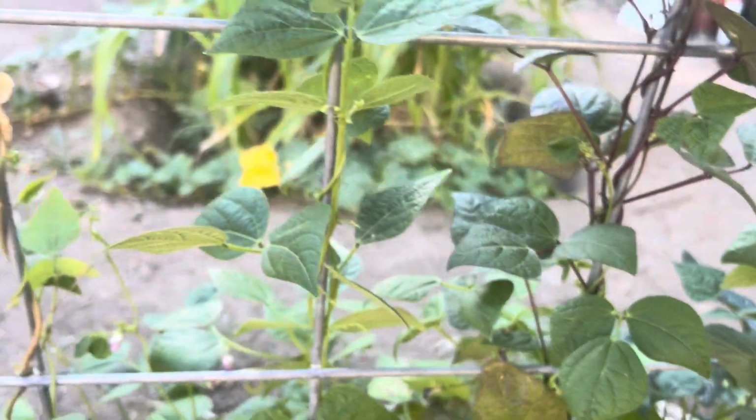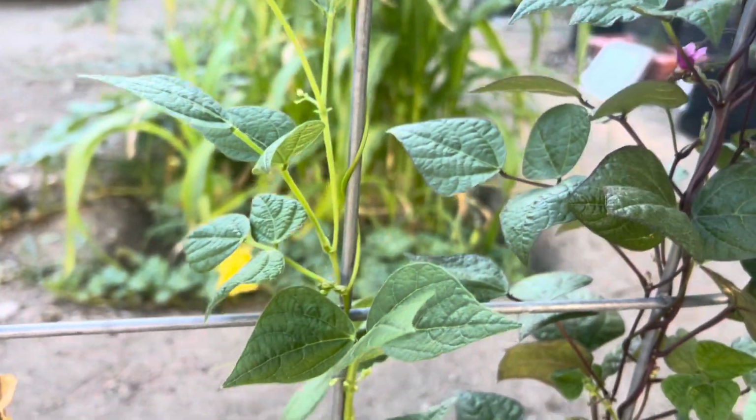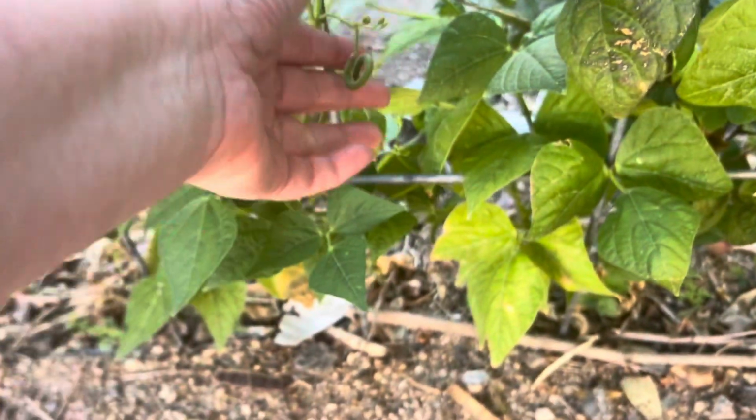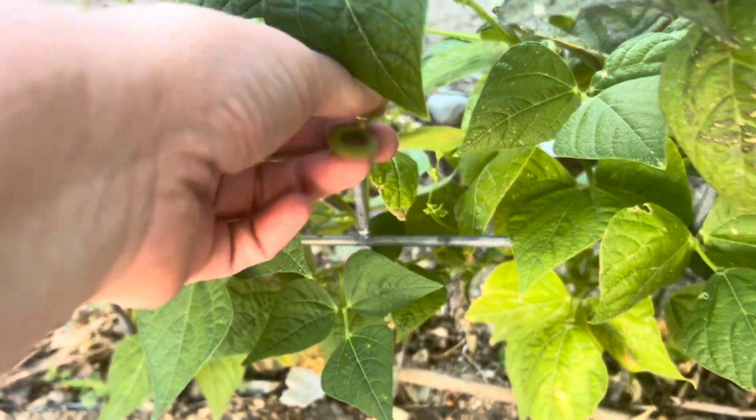Oh, speaking of which, there's one little cutest bean ever, perfectly round. I took a shot of it the other day. Where are you, bean? Where have you gone, bean? I've been watching so much British TV, like on accident. Oh, there's a little perfect circle guy.